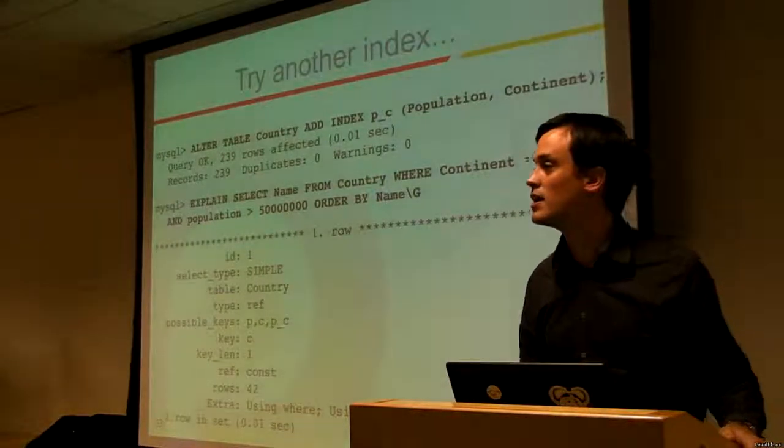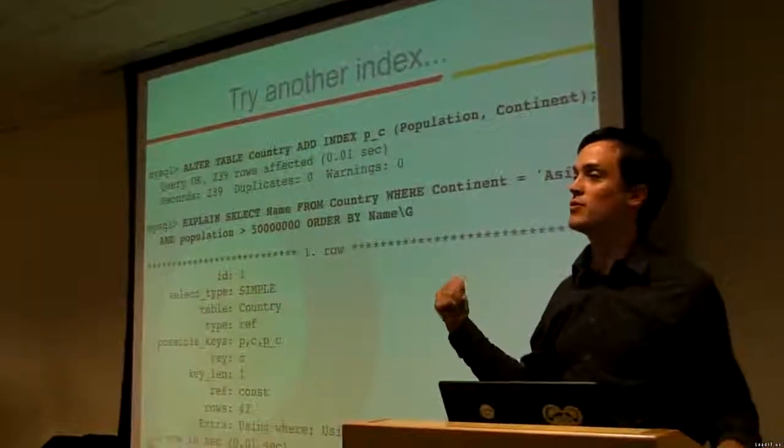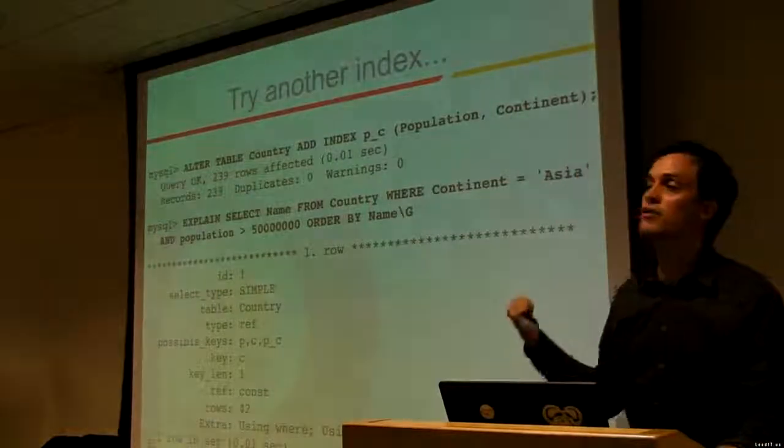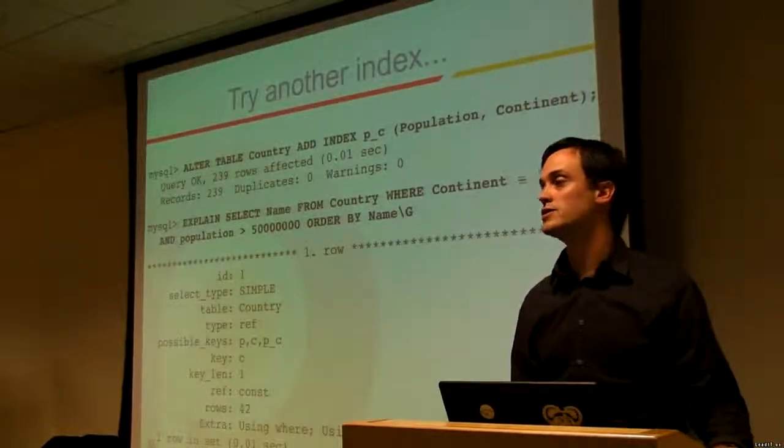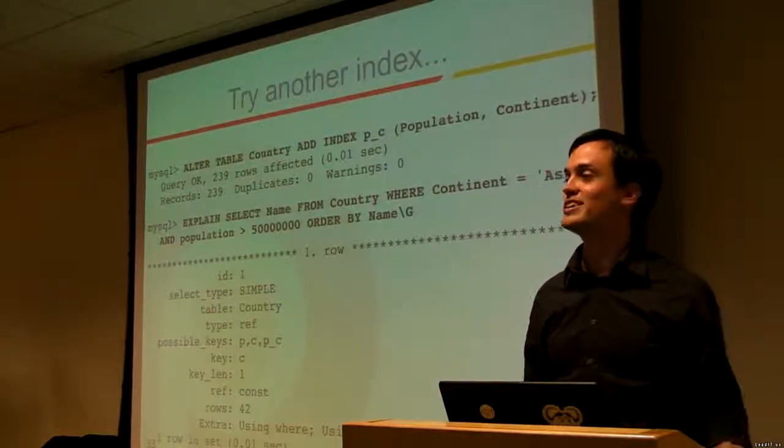Are there any tools that can analyze the... Sure, yeah. I don't talk about it here, but I've got an extra 5 slides at the end of my talk for when you download them, which shows you how to aggregate your slow query log. It's called MK Query Digest. It's part of Maatkit, and it's awesome.